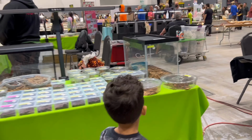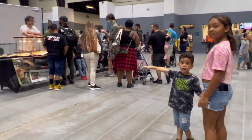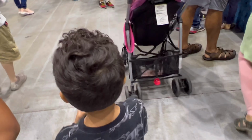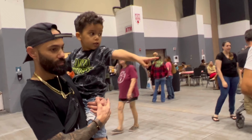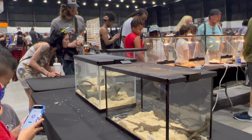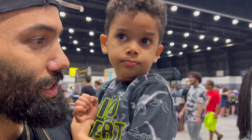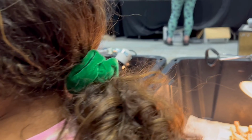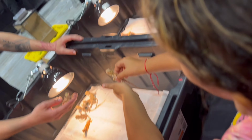Oh, what is he? Is it a marine toad? Colorado river toad. Yeah, Colorado river toads, bud. Wow. God, he's big. Oh my god. Bite? Yeah. I don't want to touch it. We got the whole bearded dragons!